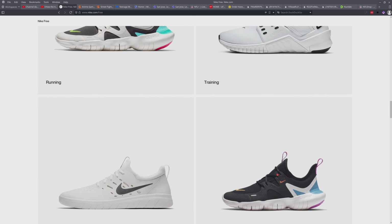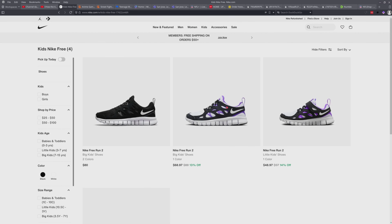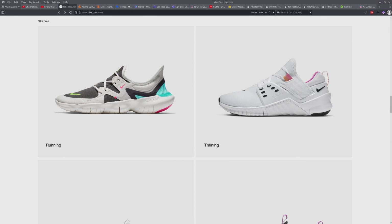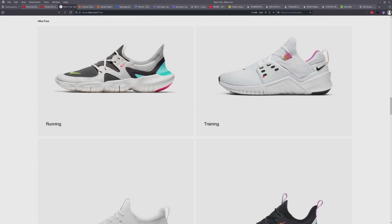Let's do a quick run through here. Kids? Not bad for pricing. So if you have a kid and you want to get into that minimalist, you really want to push that, go for it, based on this pricing. What I found with the newer Frees is that somehow they're just a little bit higher than what I remember. I think I had 2.0. Let's see. They have different types. Oh yay, look at that. Sorry, couldn't find the page you're looking for. Cute. Alright, that's great.